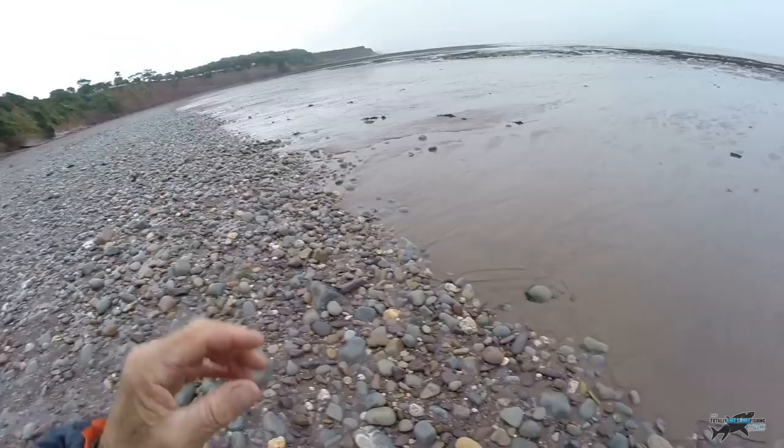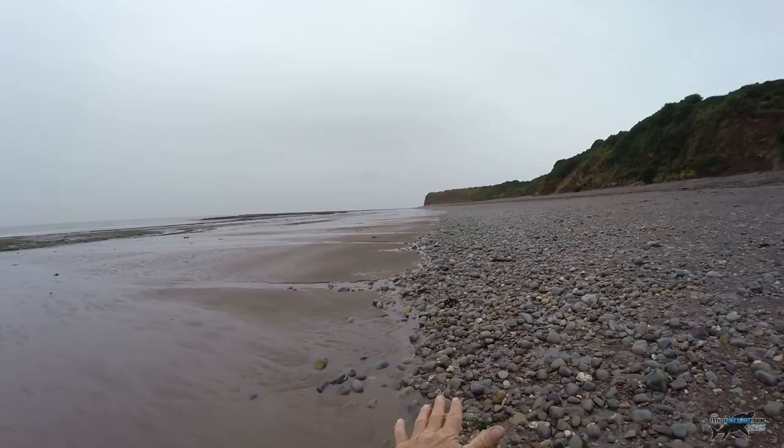And look how it breaks here. There's the break onto clean sand. So quite steep, then plateaus off. So once that tide starts to go, it goes really quickly.